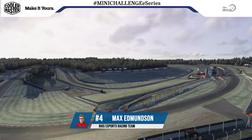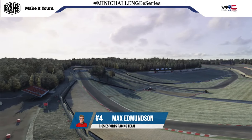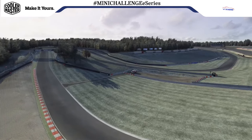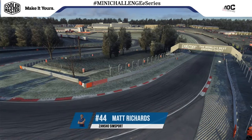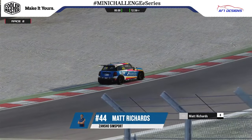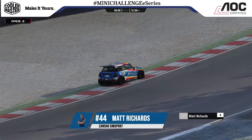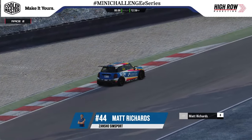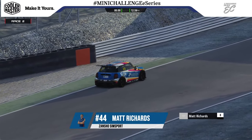So let's go to our second place driver, and, you know, momentarily in the lead and fighting hard, it is Matt Richards. So, Matt, that was a tough race, wasn't it, for the Sancho Sim Sport car? Yeah, a little bit tough. I could tell I was more consistent than Max and a little bit quicker as well. So just spent the race trying to get up to him as quick as possible. Yeah, it was a bit rough battling. Felt like there was a couple of defensive taps that I wasn't particularly happy with, but at the end of the day, coming away with second in the first round is still a good result.